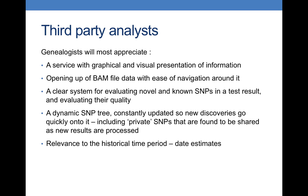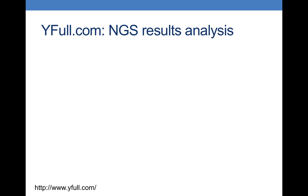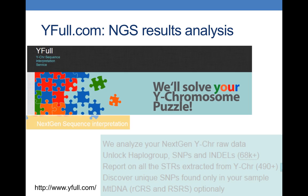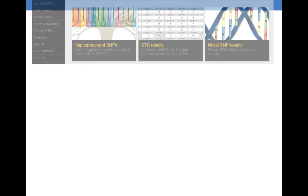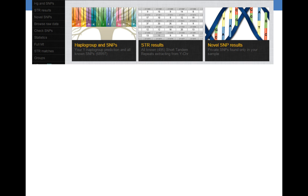So dating is a difficult thing, and we have to be very, very careful with any estimates of dates of mutations, but it's something which you would be interested in. And there's one company which is trying to do this, which is YFull. And YFull only analyse raw data files. If you test, you can send your BAM file to them, and in about 5 weeks they will analyse it for you and produce a report with lots of nice visual graphics showing you your known SNPs. So these are SNPs that you have that are already known.